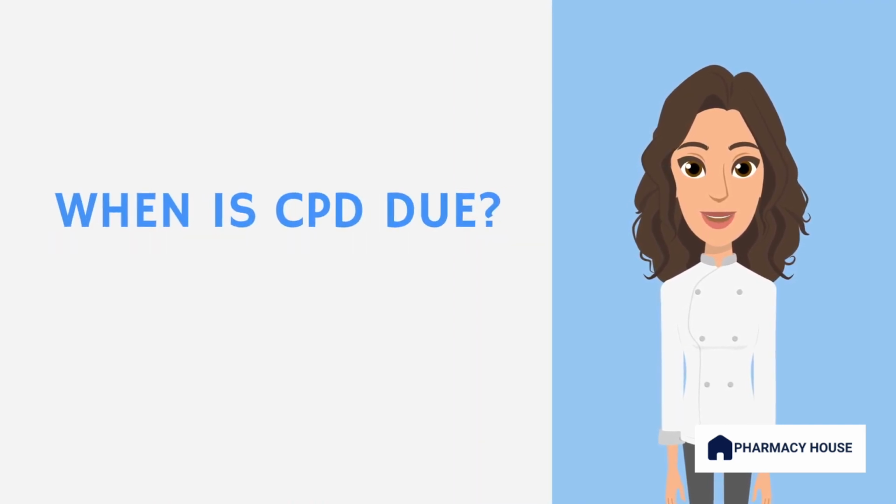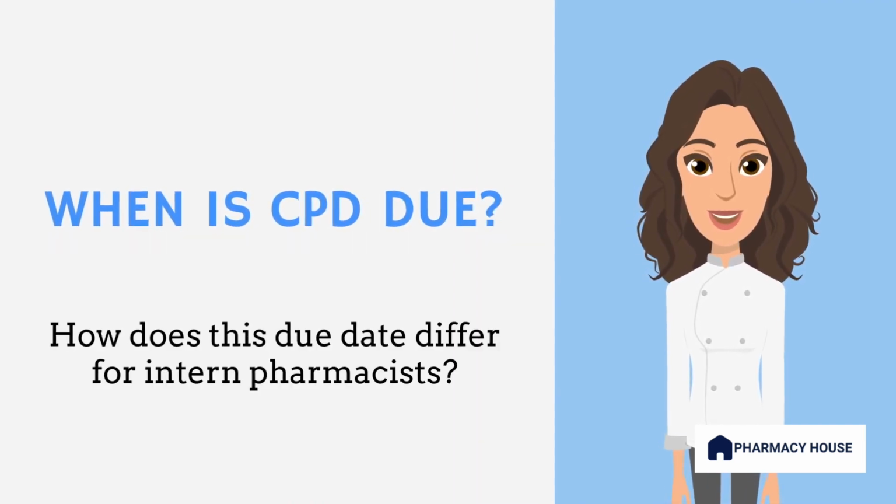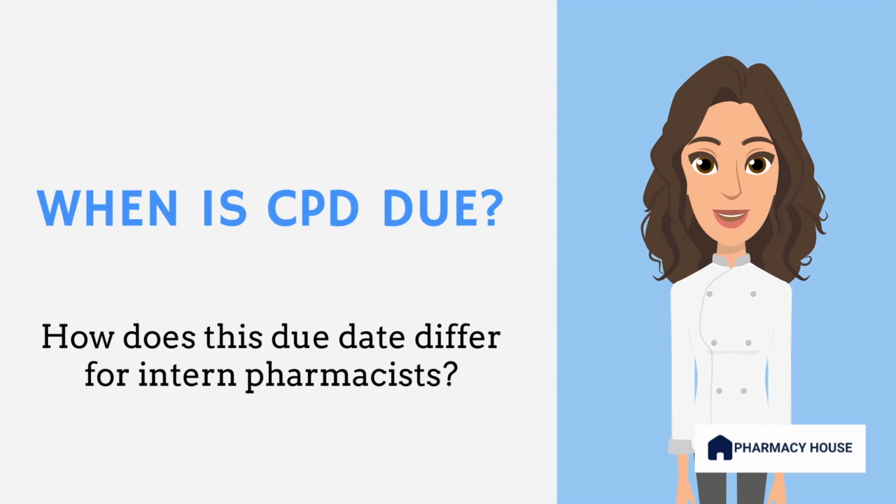The CPD period runs from October 1st to September 30th every year. Pharmacists with general registration need to fulfill the yearly requirements within this period and declare their compliance during the registration renewal by November 30th. If you are an intern pharmacist, these dates do not apply to you. Instead, it is expected that upon completing your internship, you have completed the annual CPD requirements in the previous 12-month period. Your intern training provider may also ask that you submit evidence of your CPD as a condition of their training program.